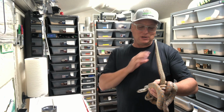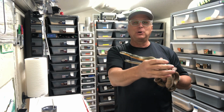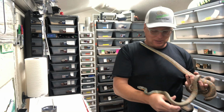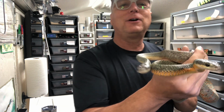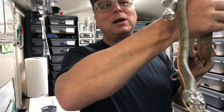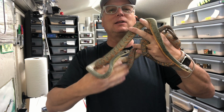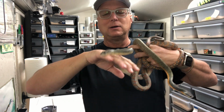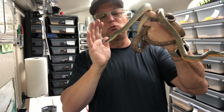I thought I'd take a moment and share with you some of my Neotropical bird-eating snakes. These are very unique and fun snakes to keep. They're really quite mellow if you're mellow with them. Sometimes they will get aggressive, but that's mostly having to do with you being aggressive towards them.